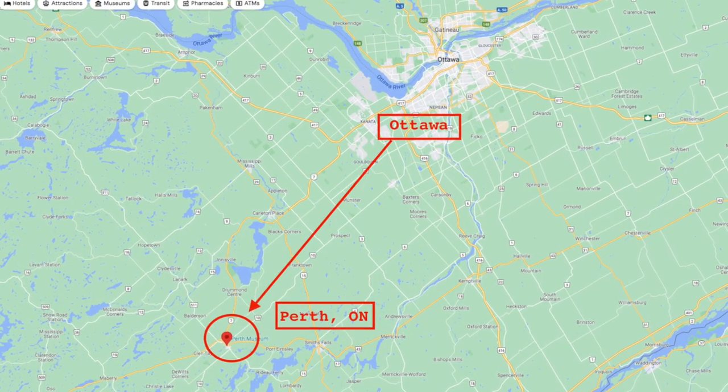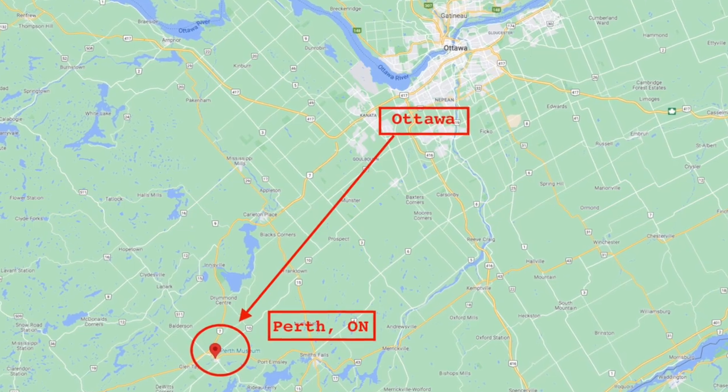Welcome to Perth, Ontario. Situated along the banks of the Tay River, Perth was originally a military settlement. Shortly after the War of 1812, many former soldiers moved into the area. Not only Canadians, but folks from Western European countries such as Ireland and Italy made their homes here. Men who fought in the war were awarded land for their services.